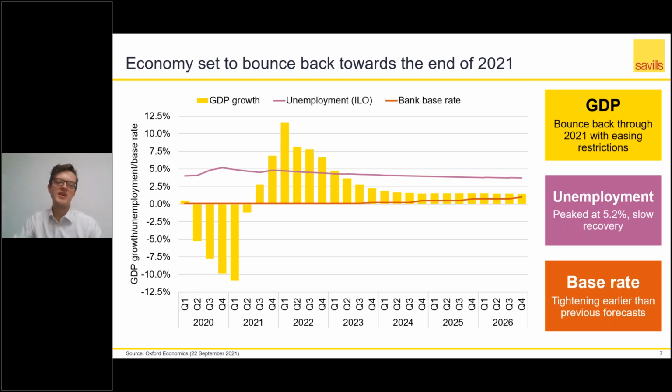Now, these forecasts are taken from the second half of September. They predict the first initial tightening of monetary policy in the tail end of 2023. We've heard from Andrew Bailey, the Bank of England governor, that there may be capacity to tighten those rates a little bit faster than previously anticipated. And that does put us in a position where potentially we see a higher interest rate environment by the end of 2025-26. Still early days, and we wait to see exactly what the pace of the decisions that the Bank of England is going to take there.